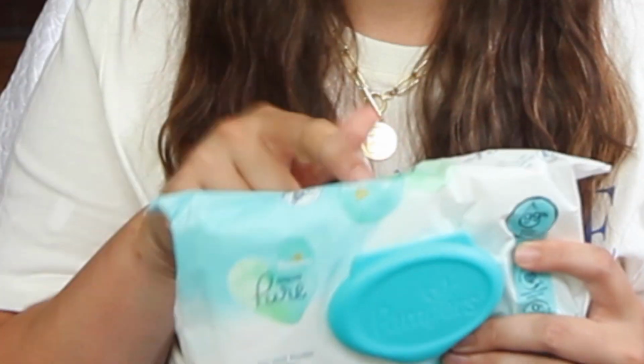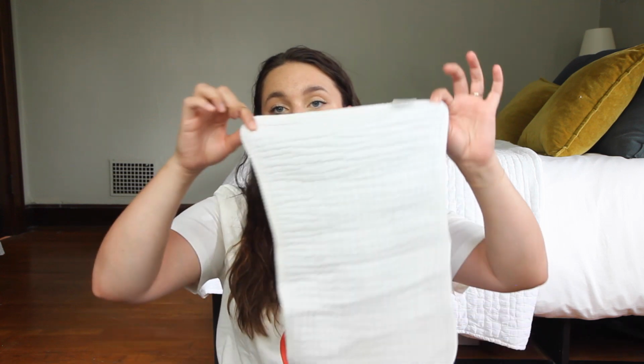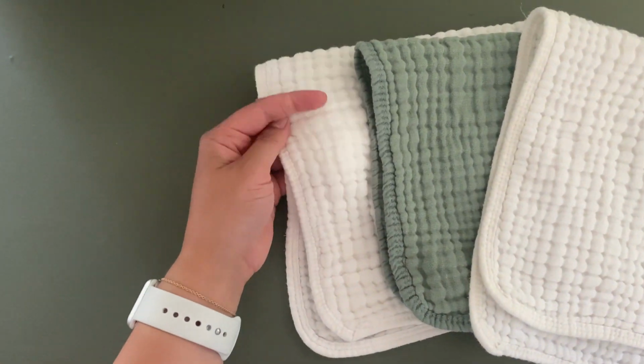Anyway, wipes. Important. The next thing I have in my carry-on suitcase is extra burp cloths. These are pretty great for pretty much anything. Food, spilling something if he does spit up, or it's just nice to have for yourself.